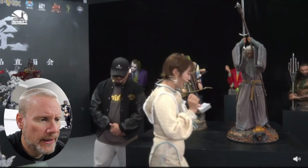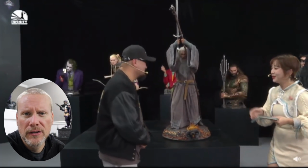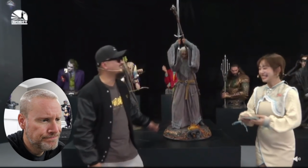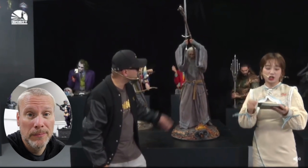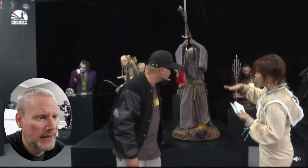We're moving on to Gandalf. We did see some teasers, like I said, some quick shots of him, I believe at their summer event that they did. He is massive. He is so tall. You are going to need a lot of room to display him. Way taller. It looks like way taller than a bust would be.